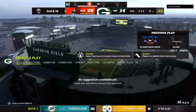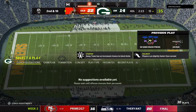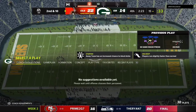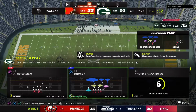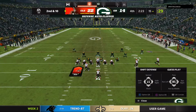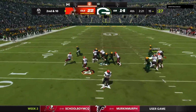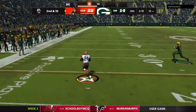Decent start defensively to this series. They've got to stop them here and get this ball back. I like the way you phrase that, partner. Decent start, but now it's got to be more about the ball. It's all about the ball, getting it away from them, because making good tackles is one thing, but the clock will run out on you. You've got to have the football back for your offense.